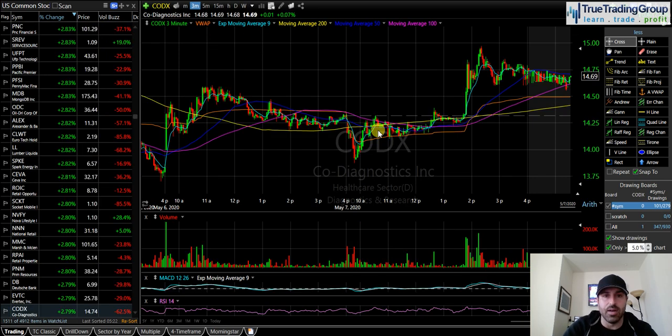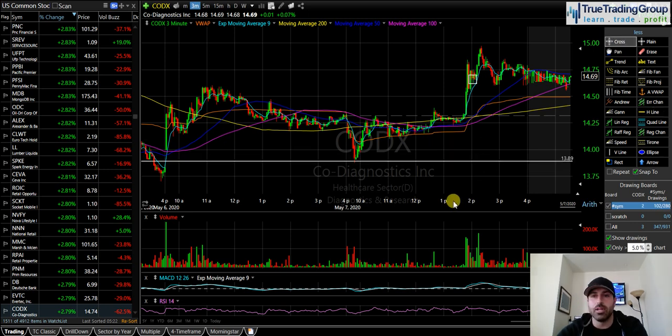And then obviously we have CODX. I'm looking for that to start to extend higher. I entered CODX. I'm sorry, guys, I didn't show you where that entry actually was. There was the entry on the swing trade at 14.70. And then my stop loss is right around here, right around today's low of the day. And that's kind of right around that.